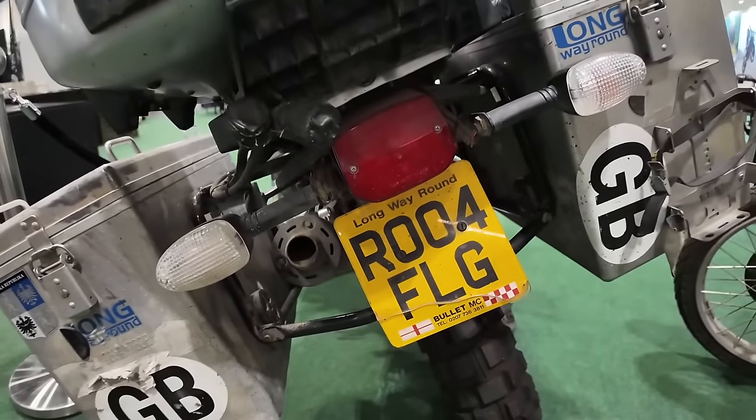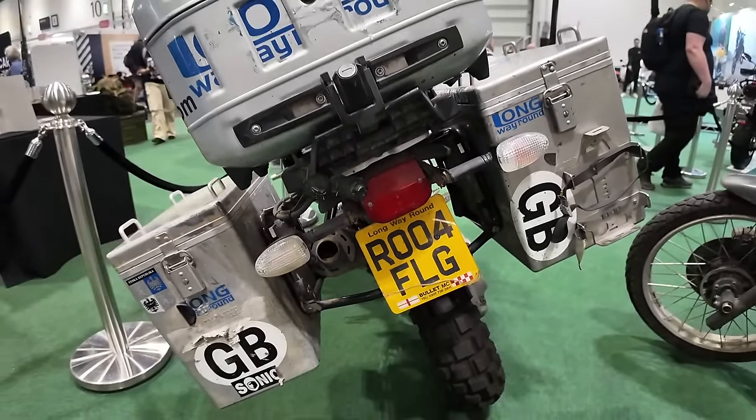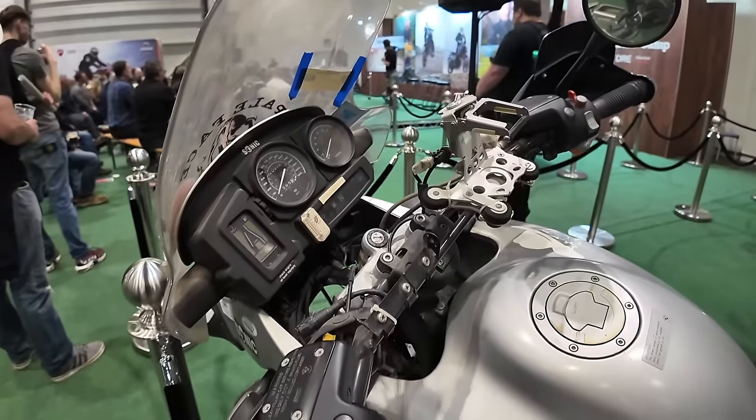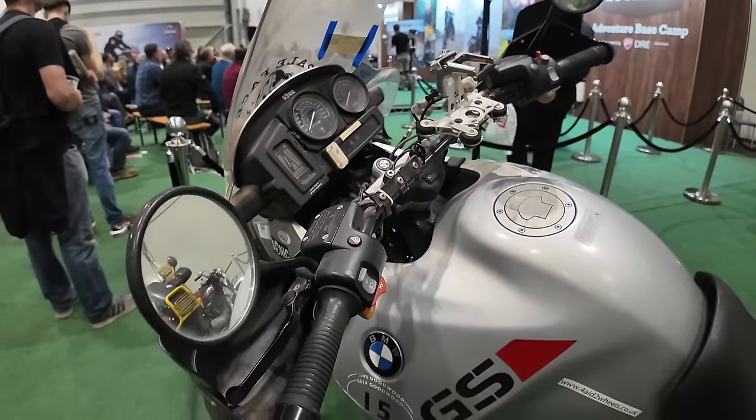The number plate says it all, the long way round. Yes, Charley Boorman's adventure base camp was here. He was there giving advice and inspiration for adventure rides.